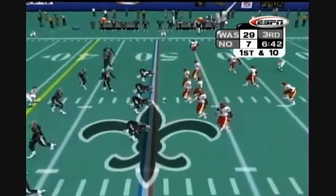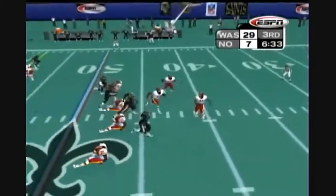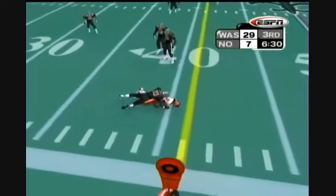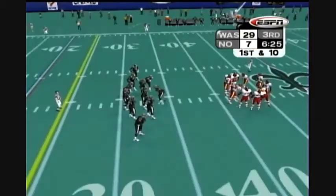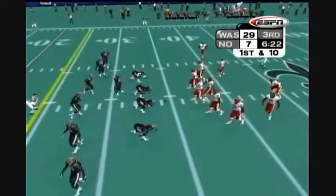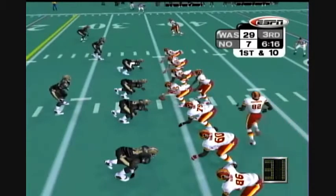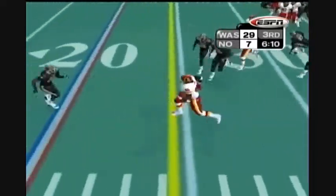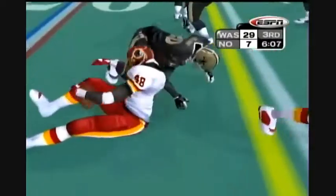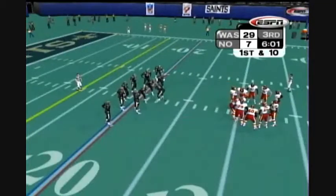First and 10. Set. Cut. The quarterback drops back. It's caught. Thrown down by Mathis. First and 10 at the 34-yard line. Set. Cut. The pitch out. Around the left corner. Stopped by Bellamy. There's a man down on the field. He limps to the sidelines.